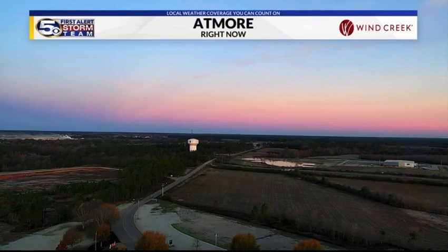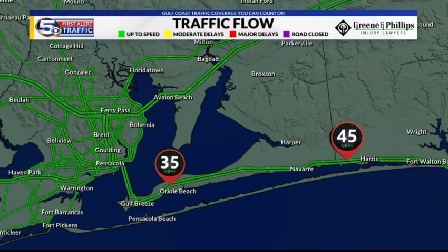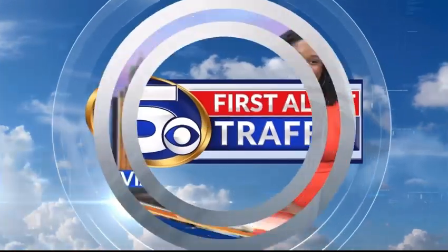Taking you north, another gorgeous view. This one out of our Wind Creek camera up in Atmore in Escambia County, Alabama. I-65, seeing a little bit more traffic, but this area does tend to stay pretty steady. So looking good. I wish I could just hang out on that all day. Absolutely gorgeous. Taking a quick look at the traffic flow view over in Northwest Florida. No major delays yet, but we will be watching along US 98 throughout the day to see where they pick up. So looking good.